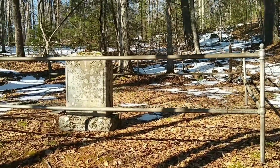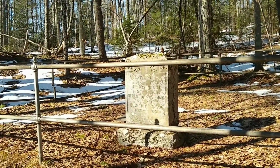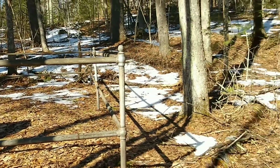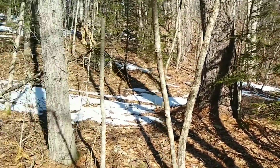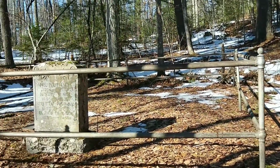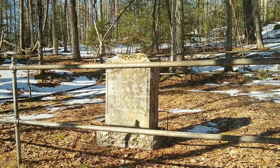is the Littlefield family cemetery here in the woods. Their home foundation and barn is off that way. And their family cemetery is here. Let's get a closer look. And here is Daniel Littlefield's site. Sorry, the sun is to my back.